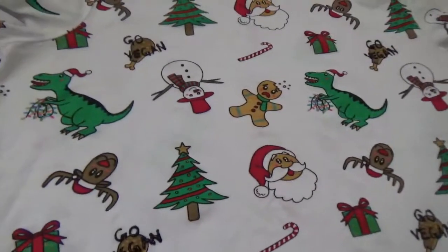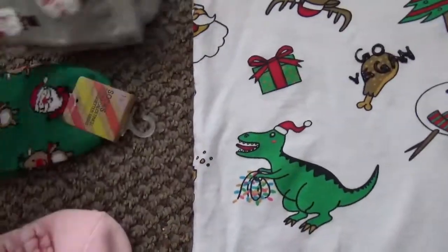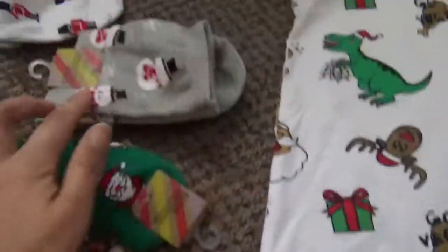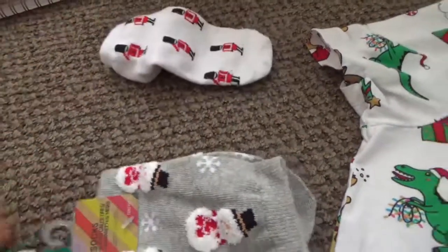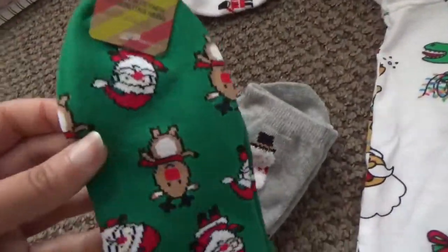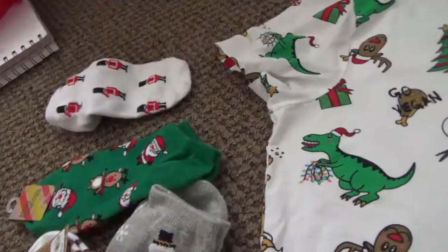Also, I got a whole bunch of socks from Forever 21. So we've got little Frosty the Snowman, and he's a fuzzy Frosty. And little Nutcracker socks as well. These Santa ones with Rudolph. This is annoying, people always say Santy. Santa.